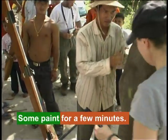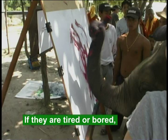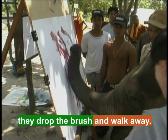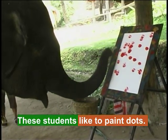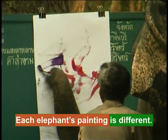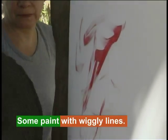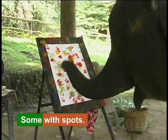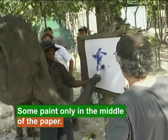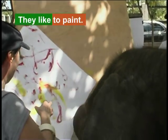Some paint for a few minutes. Others paint for as long as an hour. If they are tired or bored, they drop the brush and walk away. These students like to paint dots. Each elephant's painting is different. Some paint with wiggly lines. Some with spots. Some paint only in the middle of the paper. Others put paint everywhere. They like to paint.